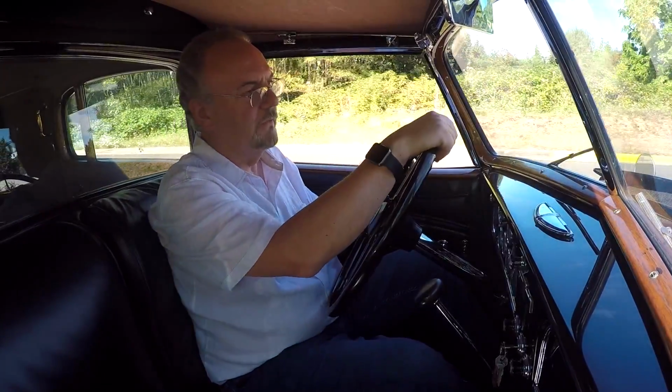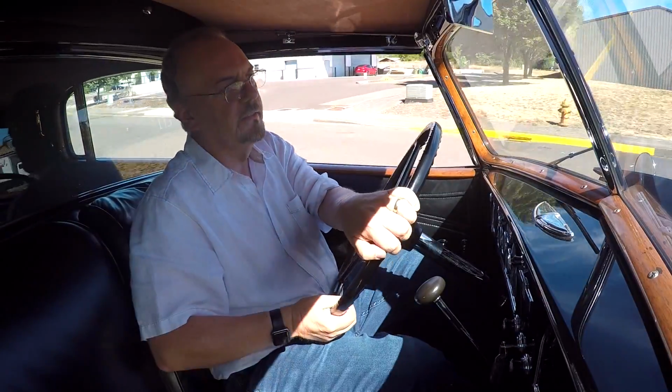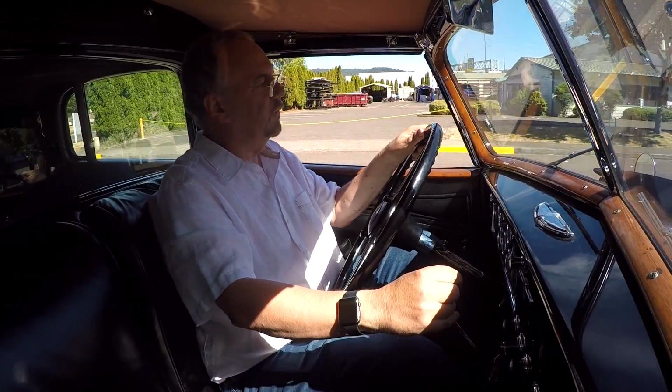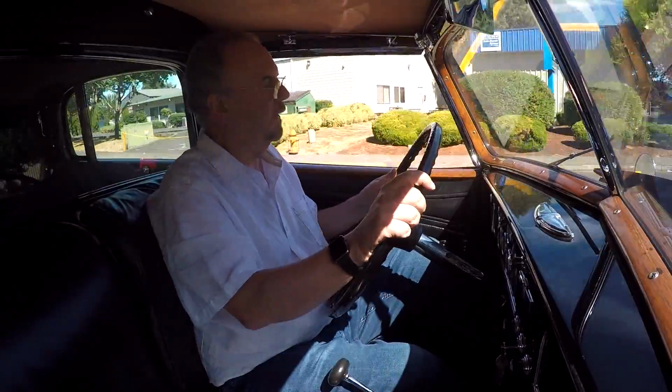The smoothness of the 12-cylinder Cadillac engine is hard to beat. I mean, Packard had a 12 in 1932, but this predated it. This is, again, 1930 when this engine was first designed, and was run through 1937, the last year they built these cars. But this one, it runs smoothly, it shifts like butter. It's really just a great running and driving car.